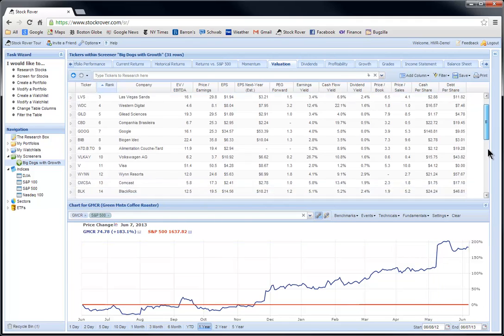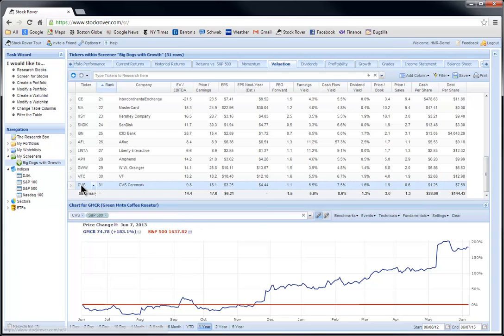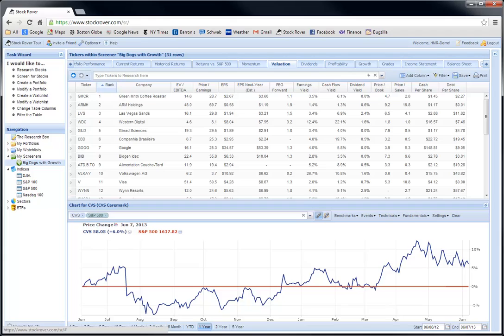If we go to CVS, we'll expect to see a much steadier, less outperformance, but still some, and that's exactly what we see. It's been a slightly stronger performance versus the S&P. But in any case, this is a very interesting population of 31 stocks.